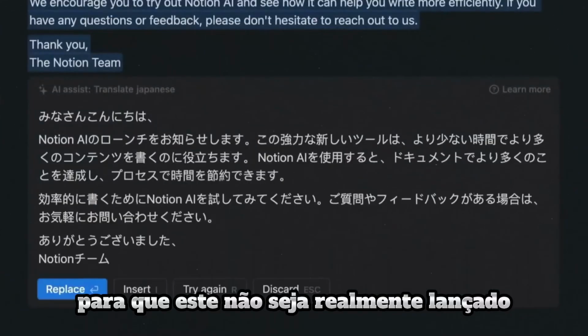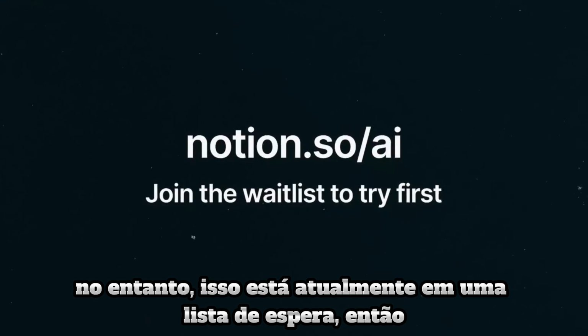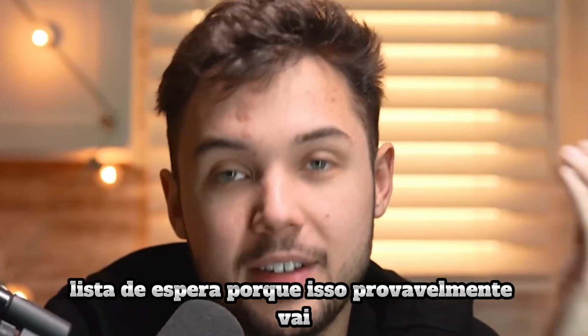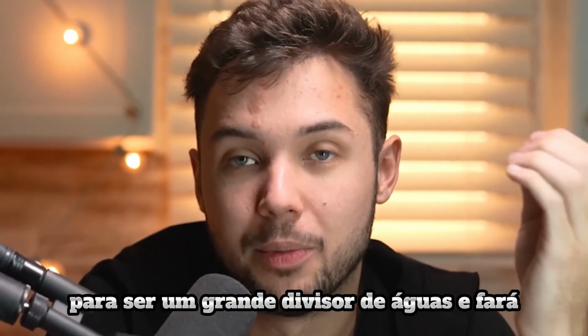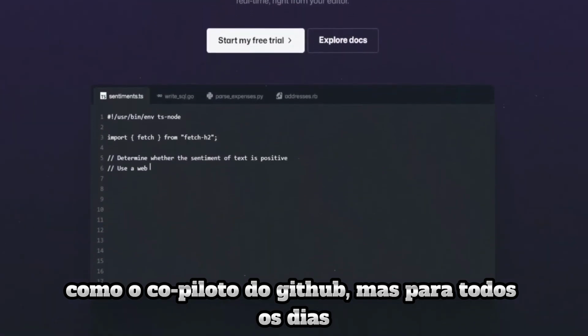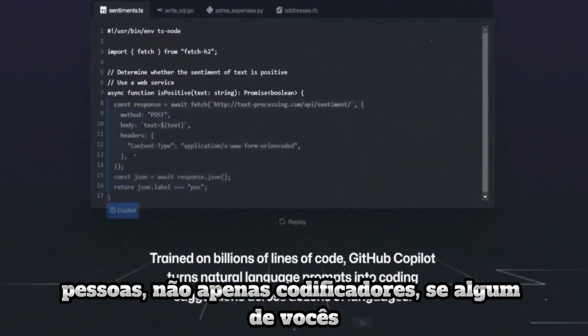So this one's not actually released yet. This is currently on a waitlist. So if you want to get access before most people, I highly recommend joining the waitlist because this is probably going to be a big game changer and will make you a lot more productive. It's a lot like GitHub's Copilot, but for everyday people, not just coders, if any of you know what that means.